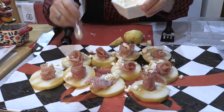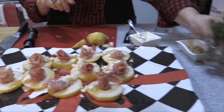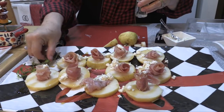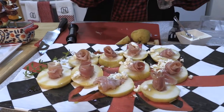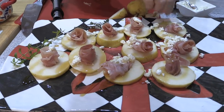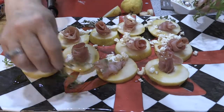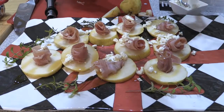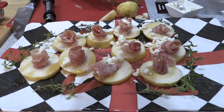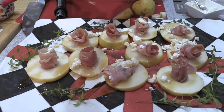Okay. And then I like to put a few, this is from my garden, these are fresh herbs, some more thyme, a little bit of lemon thyme, a little greenery, all edible herbs. Just looks very festive, I think. Oops, that's the water bottle. And then on the top we have chopped macadamias.